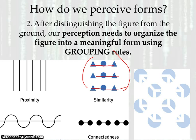We group things through connectedness, right? We see these little balls as being connected to the line. It's a single unit. They're not disconnected in any way.